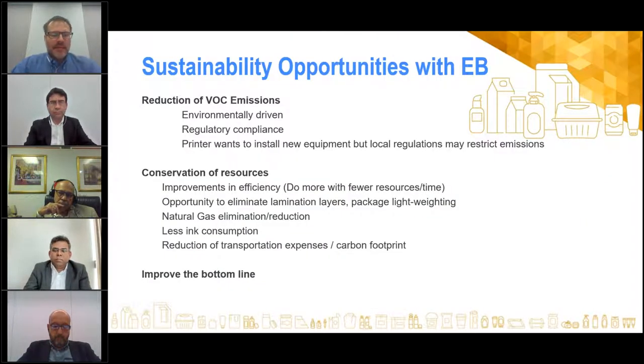Sustainability can mean many different things to different people. So to help frame the discussion, I want to highlight three major focus areas in which EB inks and coating technology offer opportunities to address sustainability. First, there's a reduction in VOC emissions. This not only helps address air quality and global warming concerns, but it also helps printers address various regulatory requirements.